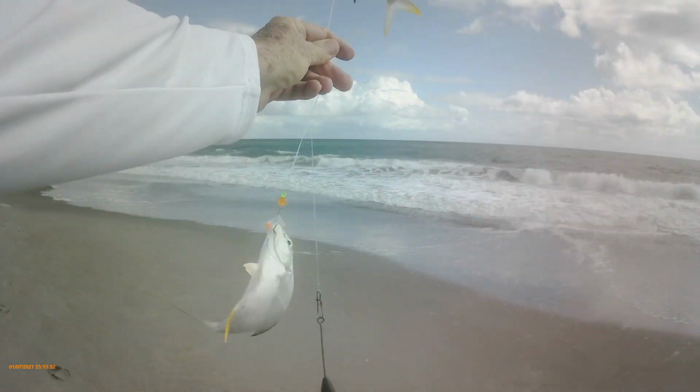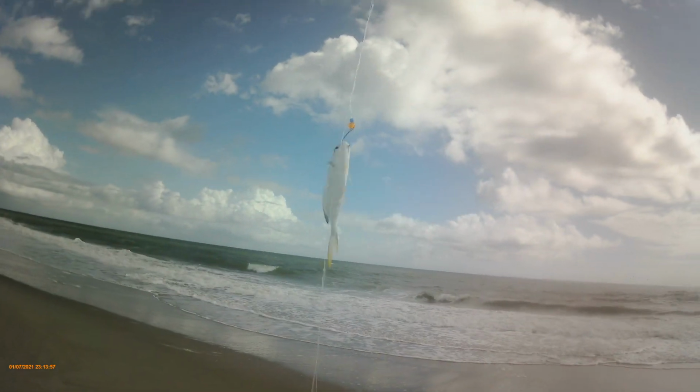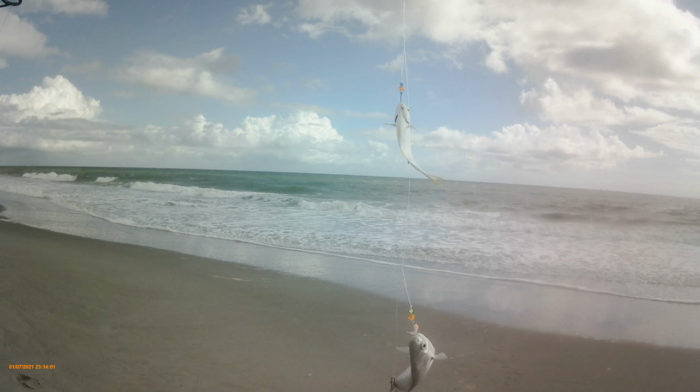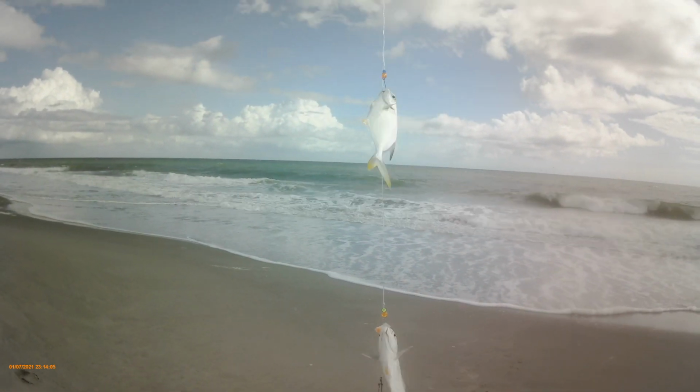Here's a good one for you. Doubled up on pompano, but kind of like what was going on today. These guys are tiny. I'm doubling up on tiny pompano. At least I know they're in the surf, right?